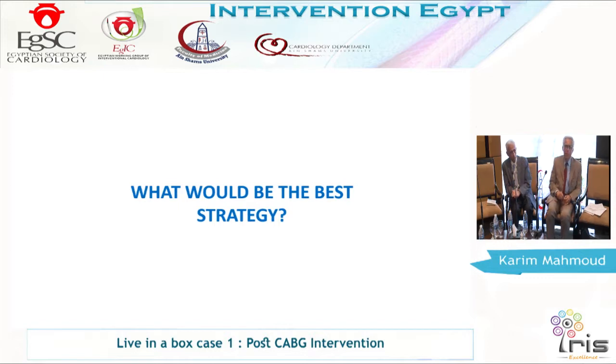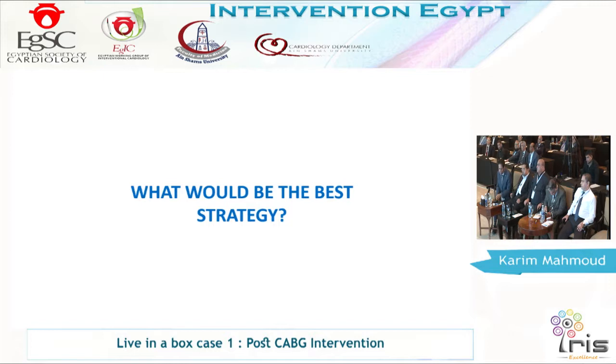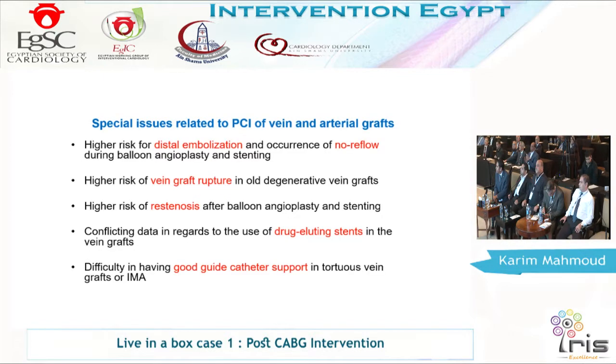It is better to avoid pre-dilatation if there is a big thrombus burden, because the risk of distal embolization and no-reflow will be high. But in a case like this, where it is not a very big thrombus burden, you can predilate. Okay, these are some issues regarding PCI in the vein graft and arterial graft.